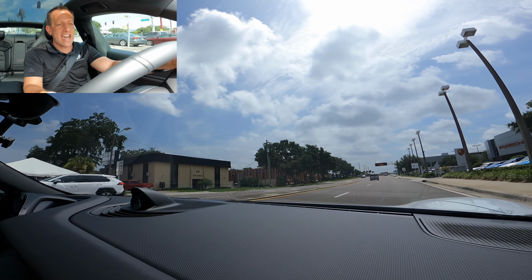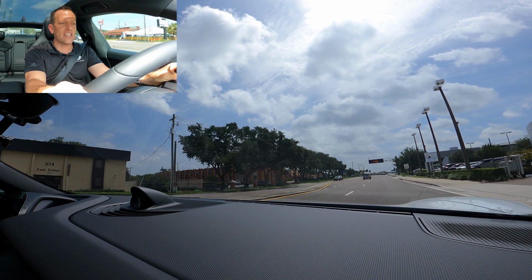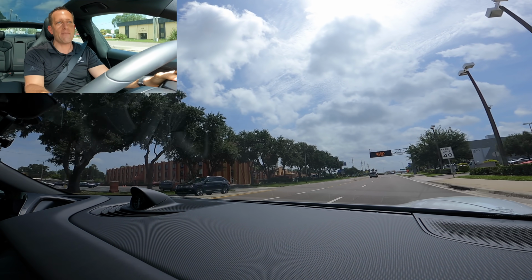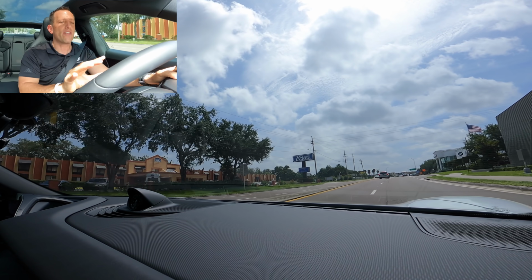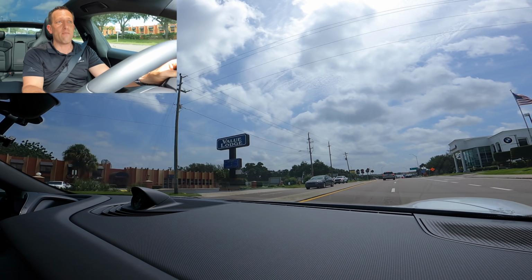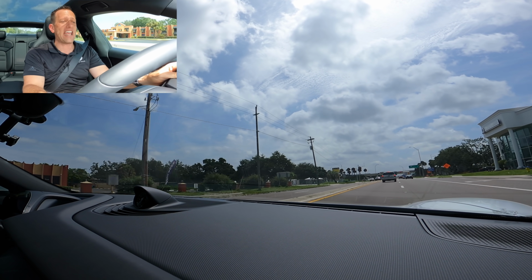But driving position is pure Porsche. I love the weight of the steering, the directness of the steering. That 16.9-inch curved screen is so easy to see with all the important information and that full navigation.